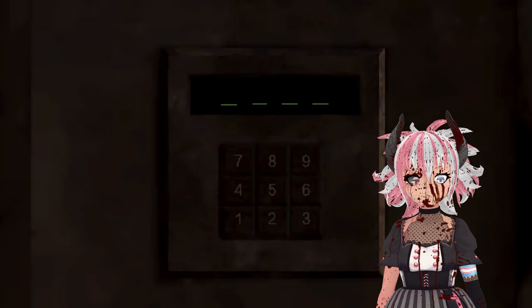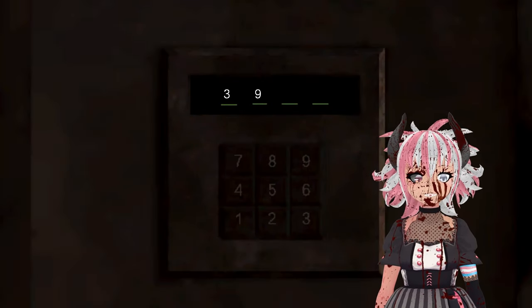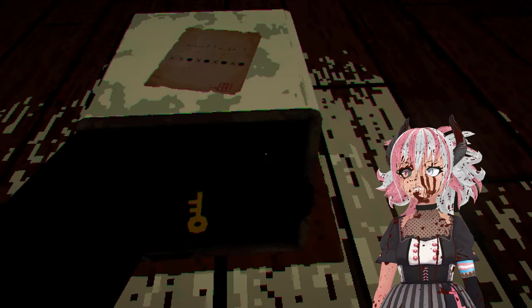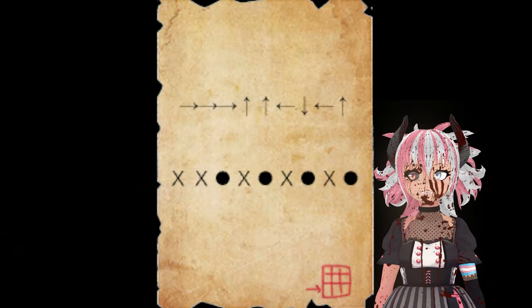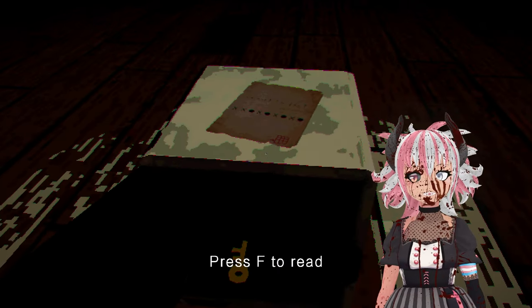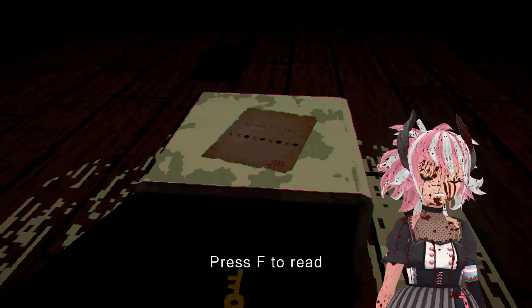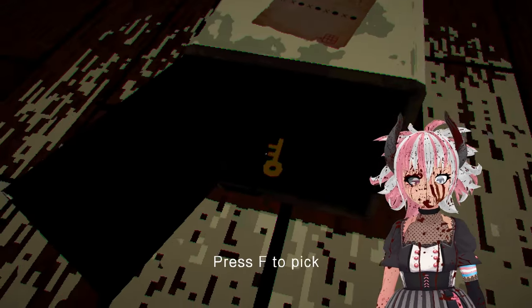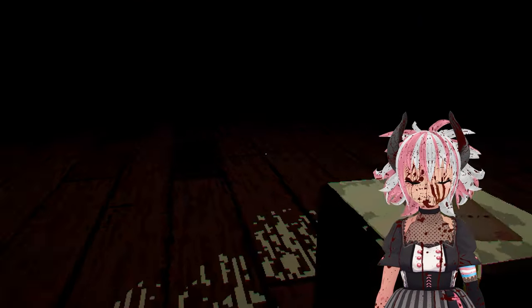Let's give it a shot. So bottom right, top right, middle, top left. And there we go. I actually really like that because it was like traveling along a path, the path of the keypad. I was thinking it was going to be a puzzle related to a sequence of numbers rather than the physical layout. That's actually really clever.